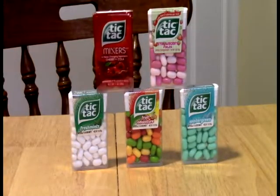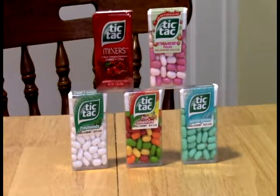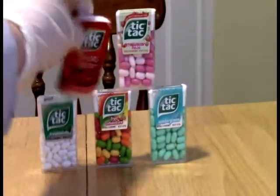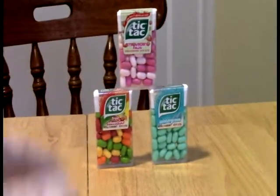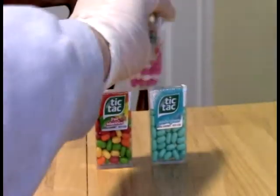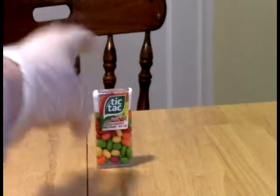The thing with Leo, guys, is that he can read pretty well now, and he can recognize flavors by color. So we definitely are going to have to give him the old official OK Goodreview blindfold. So let's take a look here at the colors real quick. We'll get it set up, and we'll get to the action.